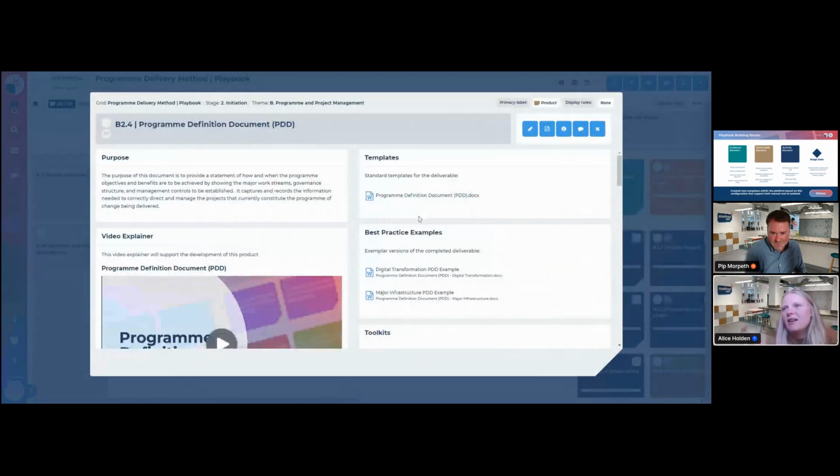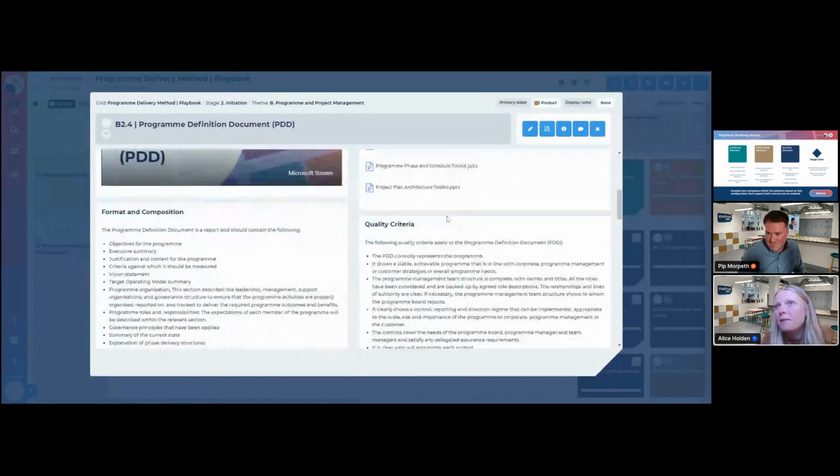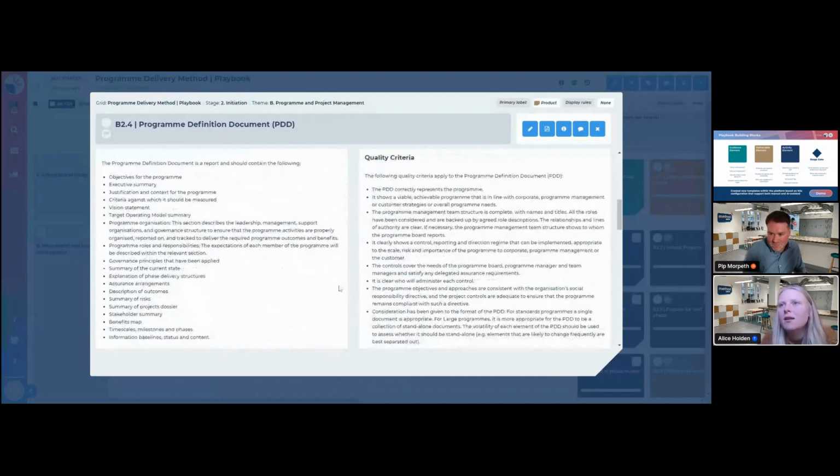But the main difference here is the tasks and controls to completing this particular activity have already been mapped out in the previous element. So this is actually what do you need in order to complete this deliverable. So we've got our templates, our best practice examples, any relevant toolkits, our quality criteria for that particular deliverable, including a bit more information about the typical format and composition.